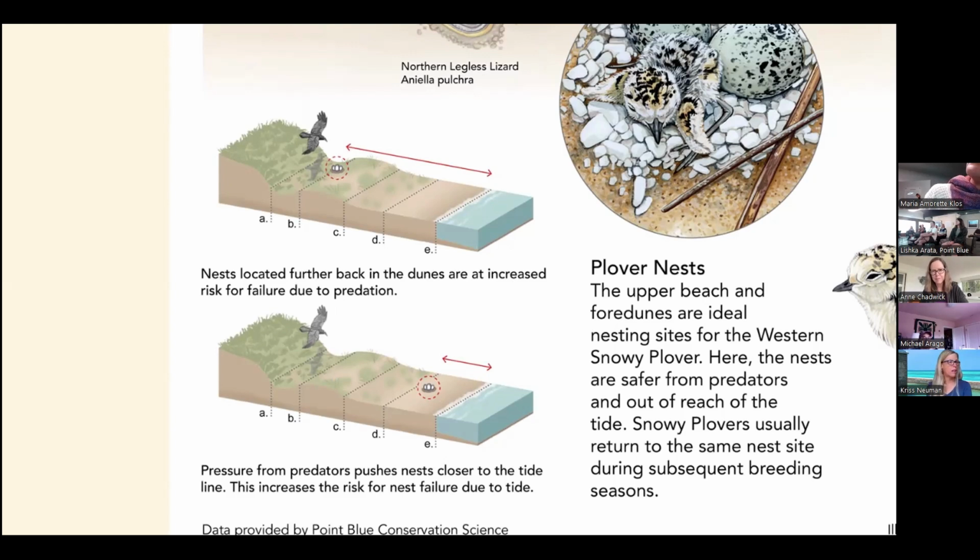So birds like ravens or falcons or hawks, they can prey on the babies and the eggs. So not good to be back there. But because this risk of predation is back in the dunes, it causes the birds to be pressured to push the nests forward. But then when they're too forward in the dune area and the beach, they're at risk for the tide coming in. And then the nest will fail because of the tide. So the sweet spot is really the incipient dunes, fore dunes area.